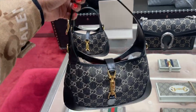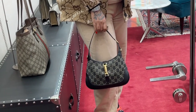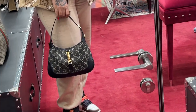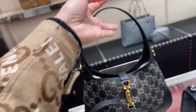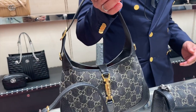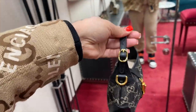Cute, yeah. I think I need to get one of these. Hi, how are you? Is this the biggest size that you have in this style, in the jeans? It's so cute. What's the price on these? Both of them.